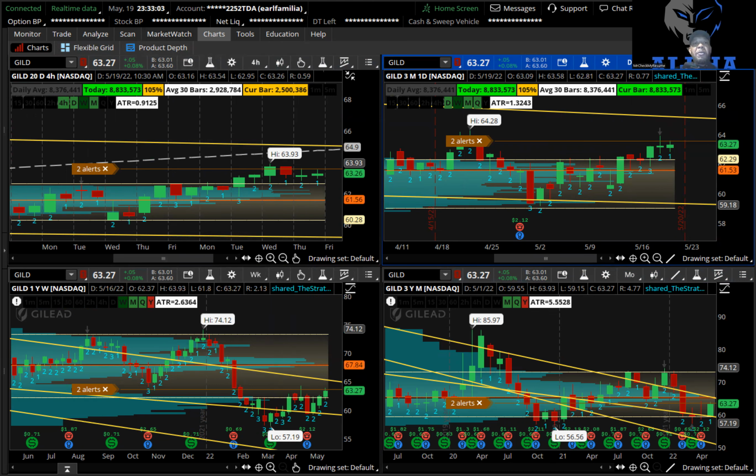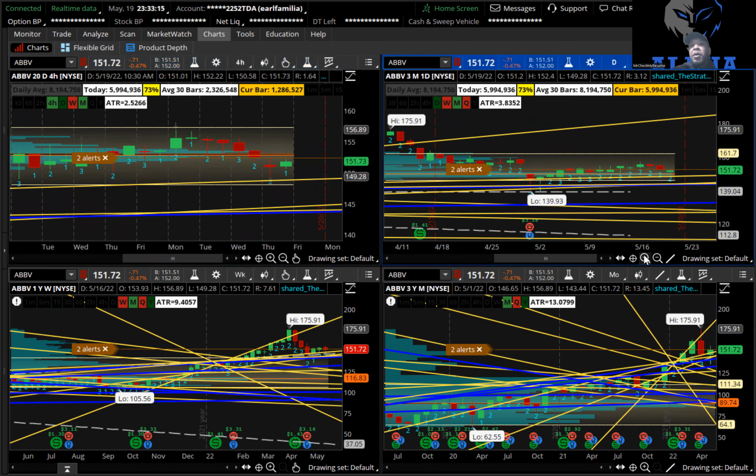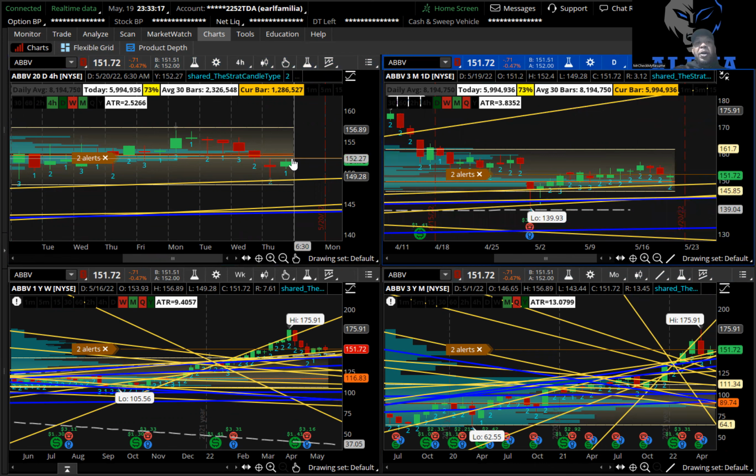Next one I have on my list for tomorrow out of the healthcare sector is ABBV. Y'all know how I like me some ABBV. First off here, we got the 4-hour setup. We got an entry on the 4-hour above 152.22. And then also on the day, we got a potential rev strat off the point of control and broadening formation at 152.40.